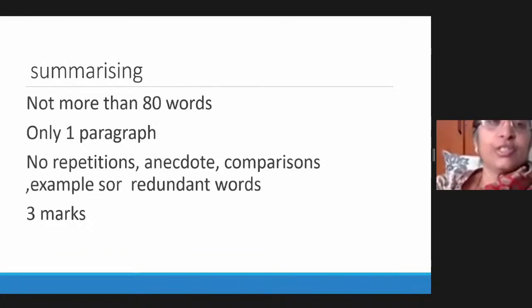So summarizing is not more than 80 words generally, or 25% of the original passage. Only one paragraph has got to be written. You cannot write that into several paragraphs. No repetitions, no anecdotes, no comparisons, no examples, no redundant words. Redundant words are words that are unnecessary.